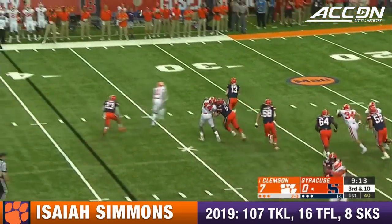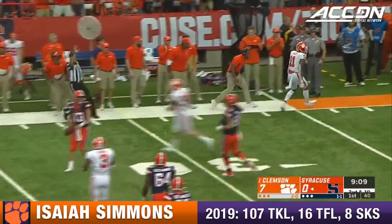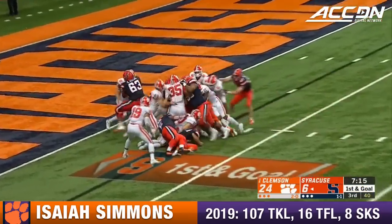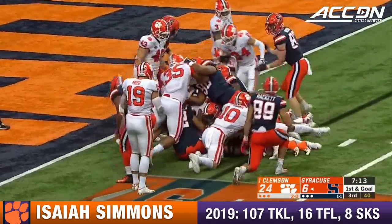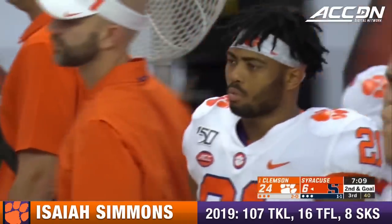DeVito right on cue, running for his life, and Isaiah Simmons took him down at the 30-yard line. Crowd wanted DeVito to get the ball snapped with Clemson defenders running off and on. Jarvion Howard stopped shy of the goal line.